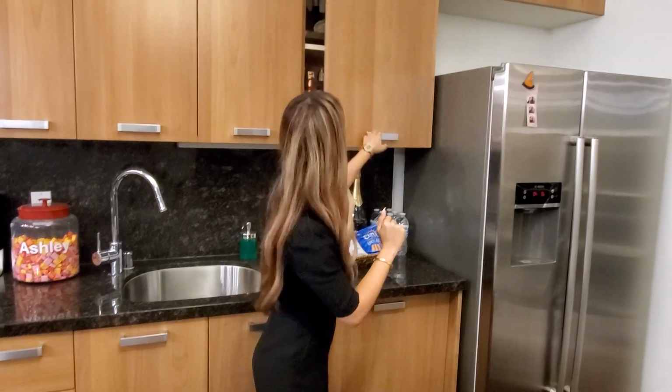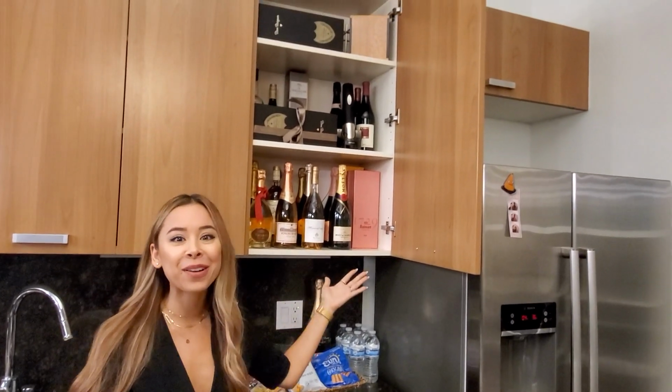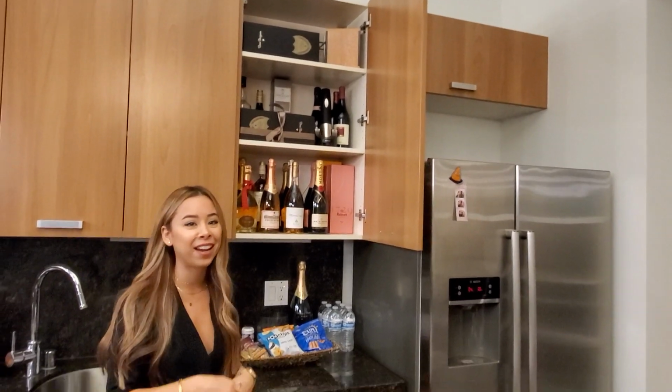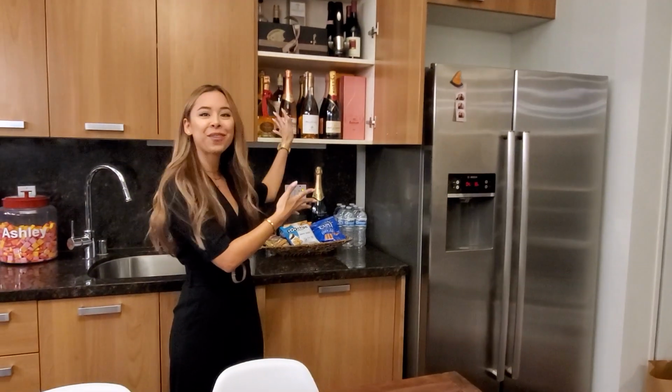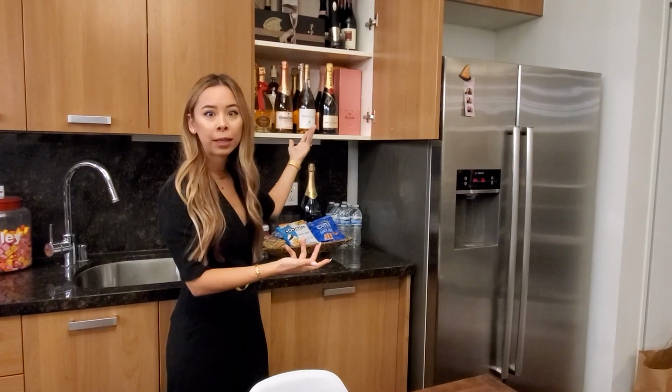And let's see, what else do I have? Oh, so over here is filled obviously with a ton of alcohol. These are all the thank you gifts I received from either clients, designers out there, showrooms. So this is where I keep it all. Haven't really used it yet, so that's why it keeps accumulating.